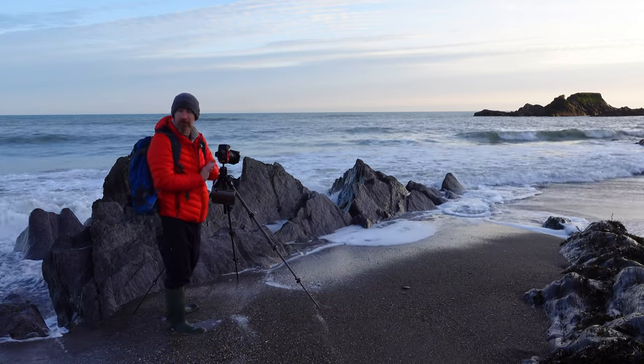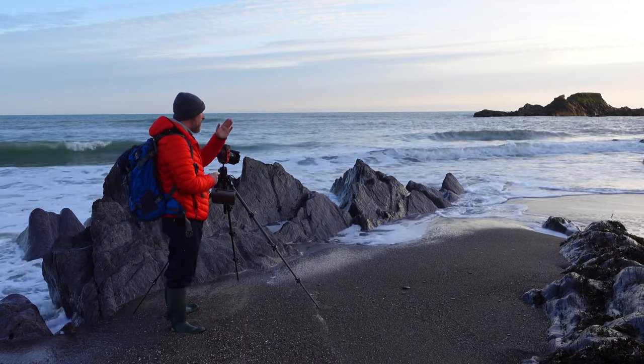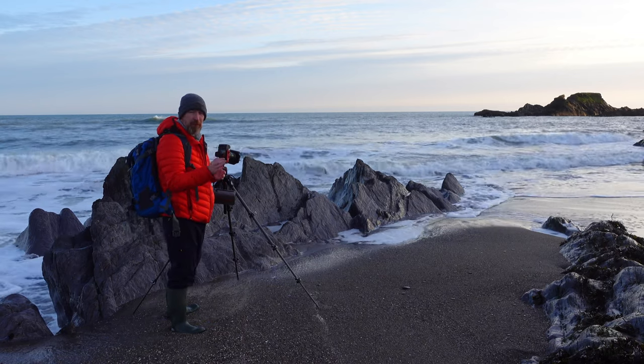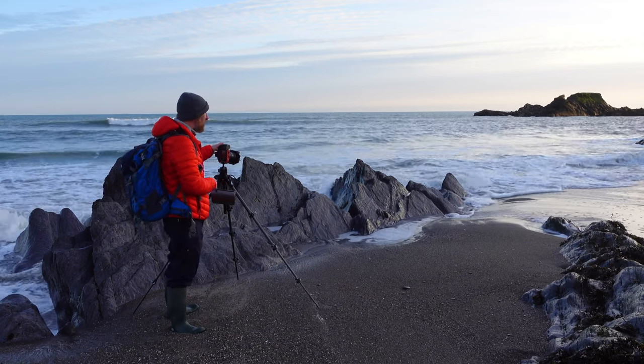The light was just starting to get interesting now, albeit diffused, which meant I would need to be careful not to blow my highlights. I'll show you these shots next before we move on to the next composition.